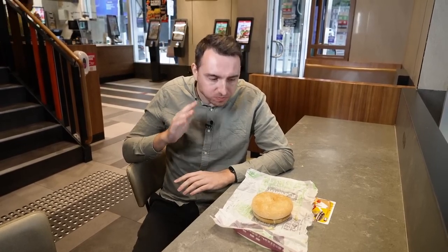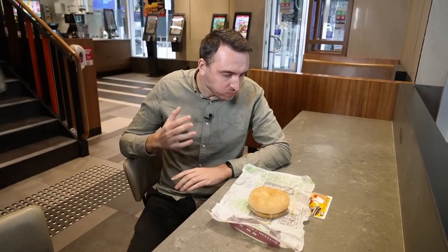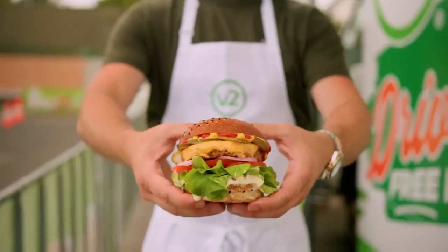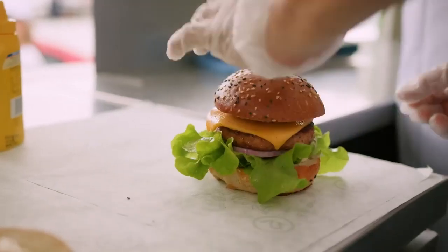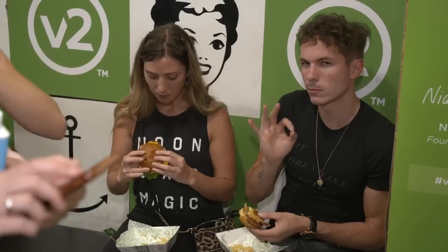That genuinely tastes like the real thing. You really wouldn't know the difference. The flavour is very similar, very good texture. It's the real deal. And I'm not the only one who thinks it. This is what some Aussies thought. Real good. This is just as good as a meat patty. Seriously. Tastes like beef. No, you wouldn't know.